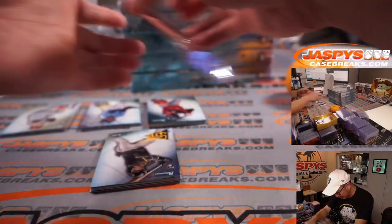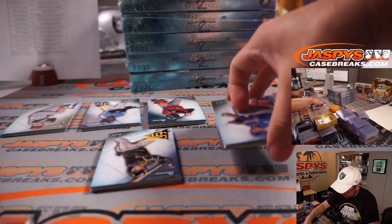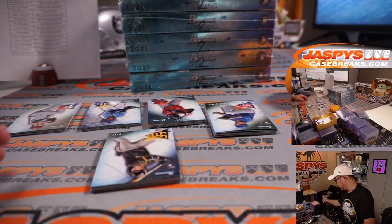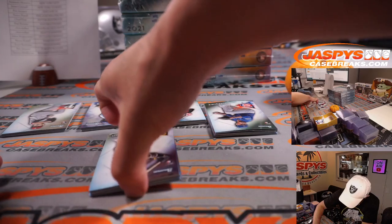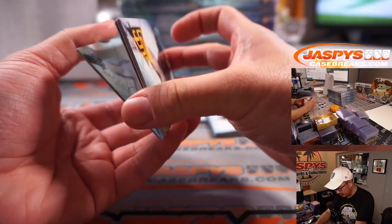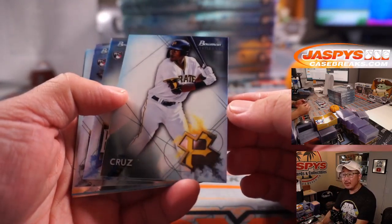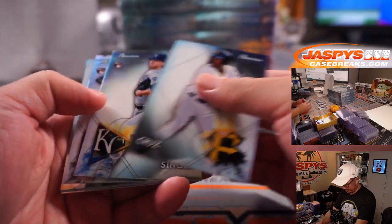Design looks pretty sharp here. This is my first live look at Bowman Sterling. All right, so let's see. I guess the autograph will be in the middle. These two cards I can slide up to the front. All right, pretty cool design.